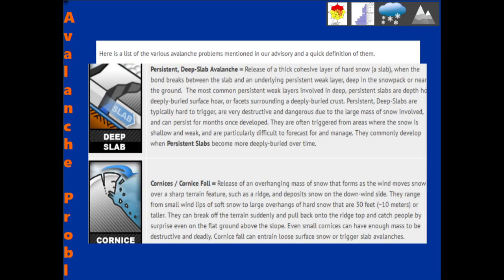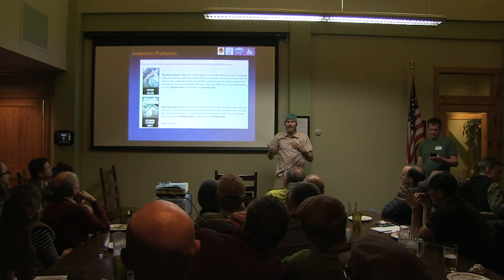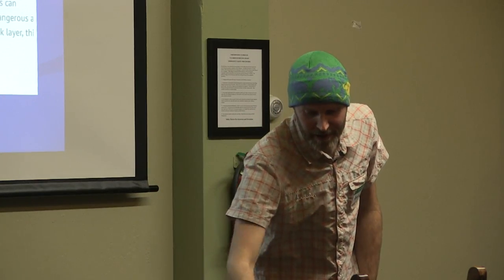Storm slabs tend to release under your feet and go downhill from you. They tend to be a little bit shallower because they're just involving storm snow. Of course, a storm slab in Tahoe could be a 6-foot crown on some of our storms. We haven't had one of those in a few years, but we can always hope, right? So these tend to be a little more complicated to manage, and you tend to have to start thinking a lot more about how you travel in the backcountry.